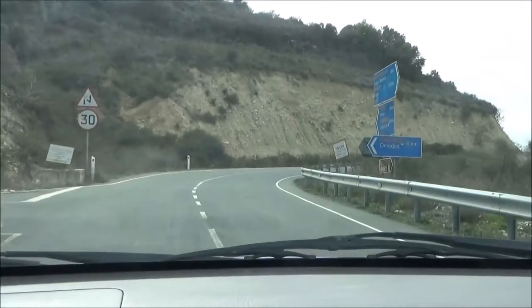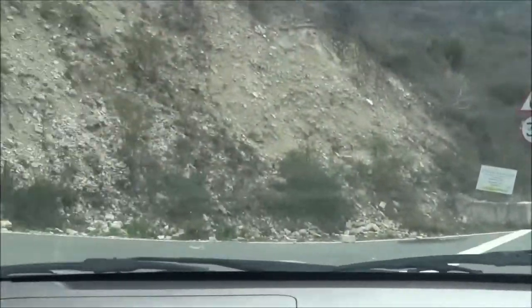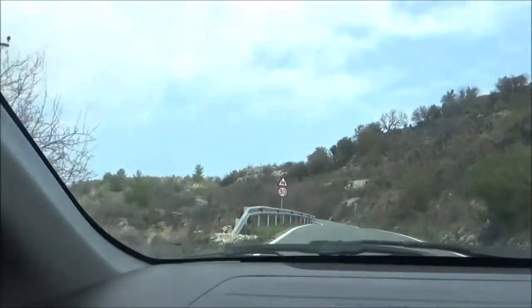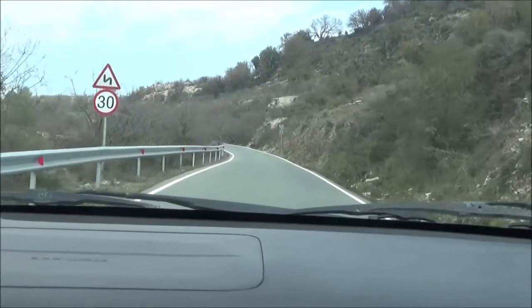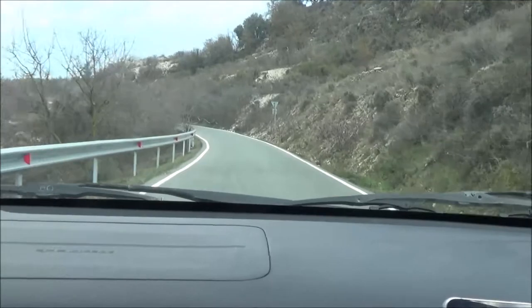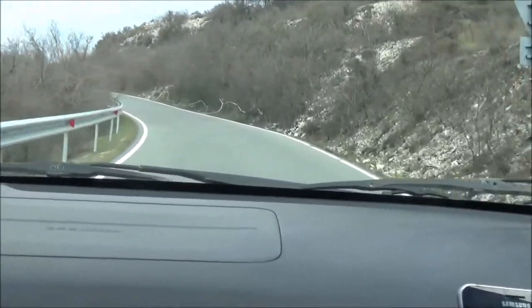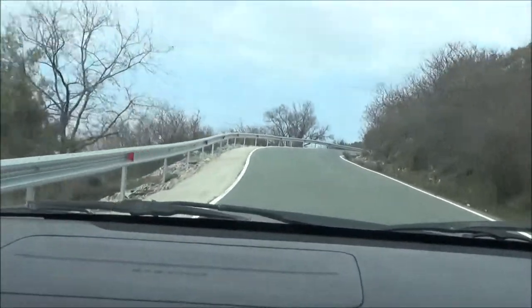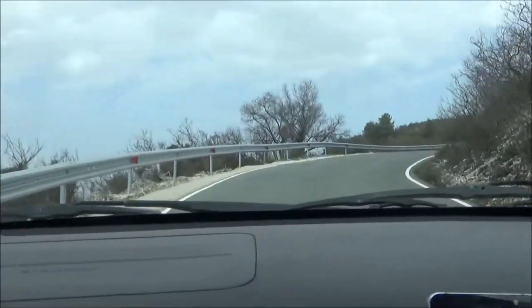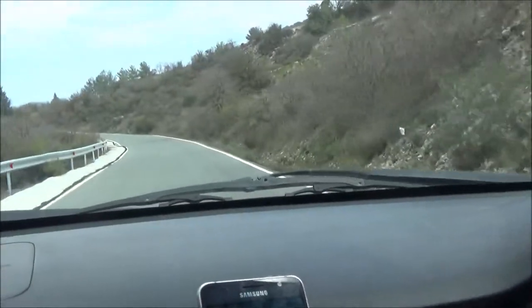We're gonna do the left turn. You can see the sign there is Omodos. So we're turning on the left, climbing up. As you can see, I show you some of the wineries that we passed many times, where they grow all these vines. Is it vines for wine? So hopefully we will pass more of those.